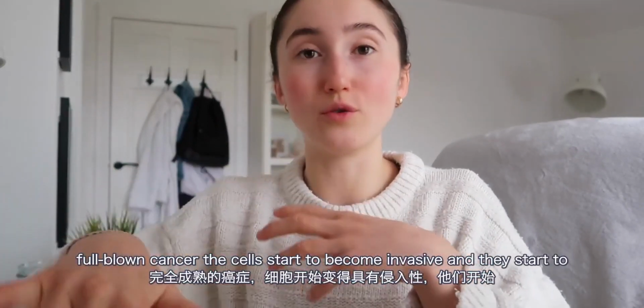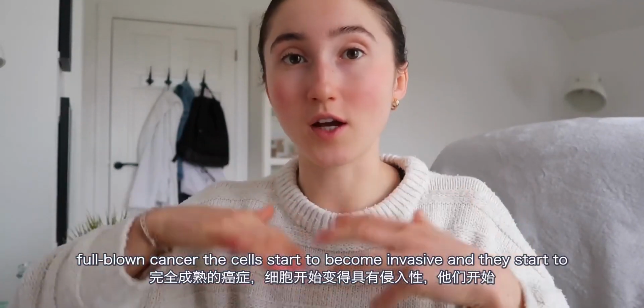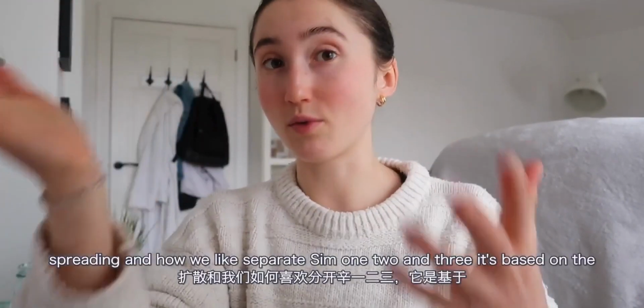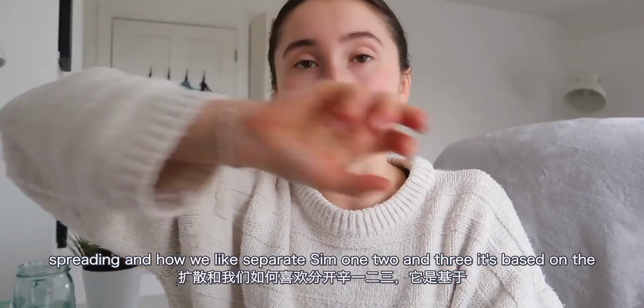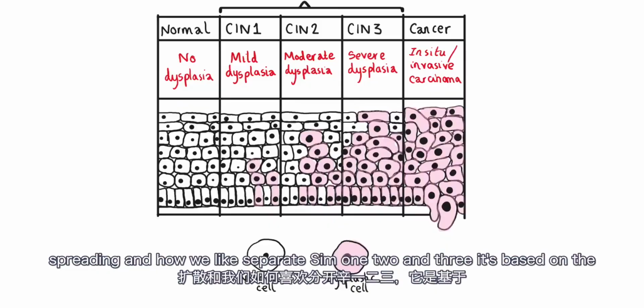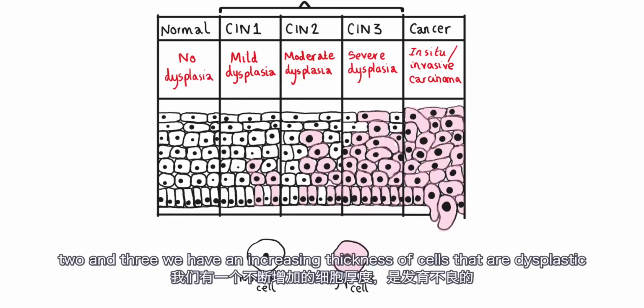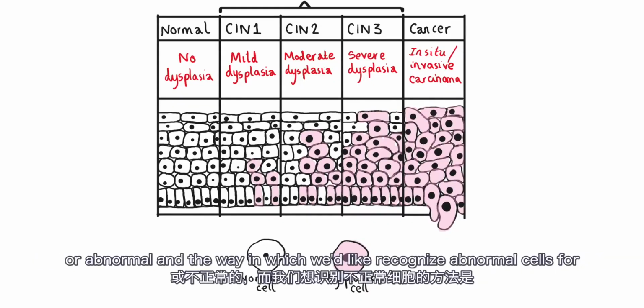The cells start to become invasive and they start to potentially migrate around the body in metastasis, the process of cancer cells spreading. And how we separate CIN 1, 2, and 3 is based on the thickness of the layer of cells that are abnormal. From CIN 1, 2, and 3, we have an increasing thickness of cells that are dysplastic or abnormal.